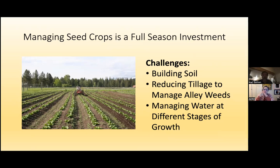In addition, in managing the crops in the vegetable stage, we use overhead irrigation, whereas in the seed stage, we would use drip irrigation because we want to keep our plants dry to reduce the potential for disease. So with all those challenges, we were trying to figure out a way to be more efficient with our labor in managing our weeds and more efficient in managing our drip irrigation over our 5 acres.